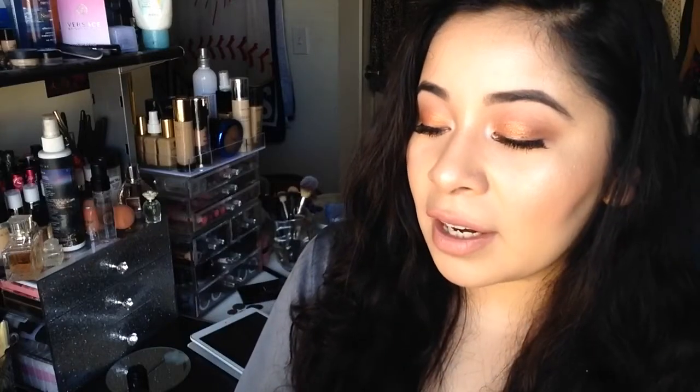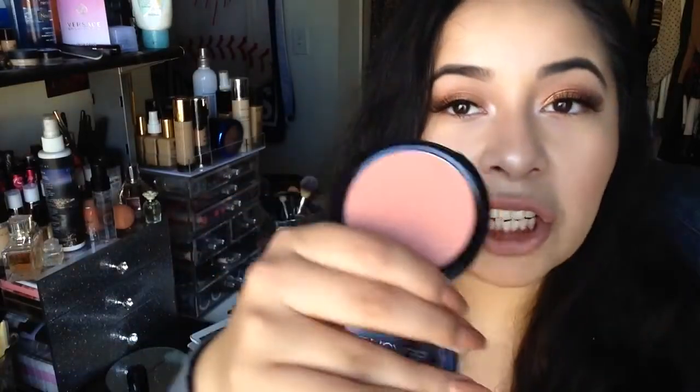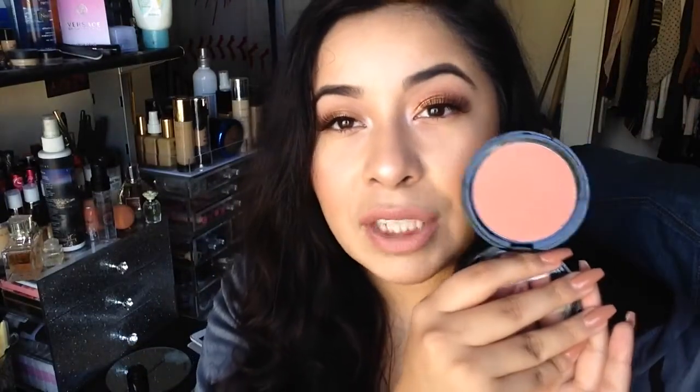Okay, for blush, I have been loving neutral kinds of shades, like the natural shades or the papaya shades. So I have been using this Makeup Revolution matte blush in the shade Nude, and this is how the blush looks. It's a very nice neutral blush. It kind of looks like a little rose, a mauvey rosy nude shade, and I just love it.